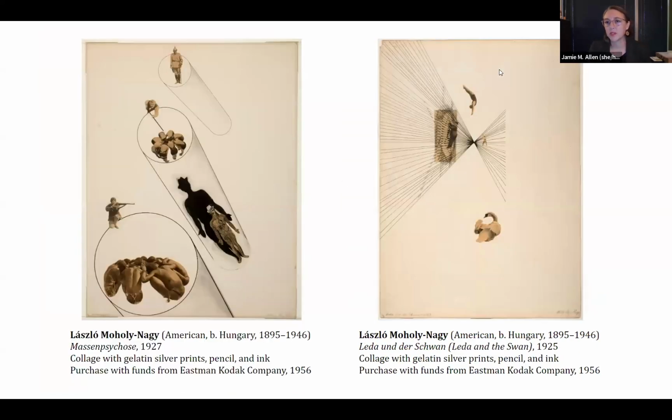So again, we have several of these in our collection, and it's really fun to see them. Some of them incorporate, you'll see in the titles, or in the medium lines, offset lithography, photography, ink, pencil, lots of different media that he's using to create these images. He might be appropriating images out of magazines and books, or rephotographing them with his own camera and making them as photographs. So lots of different ways that the images come together.